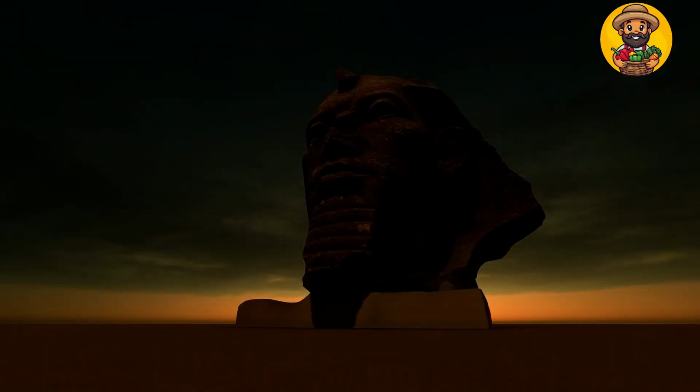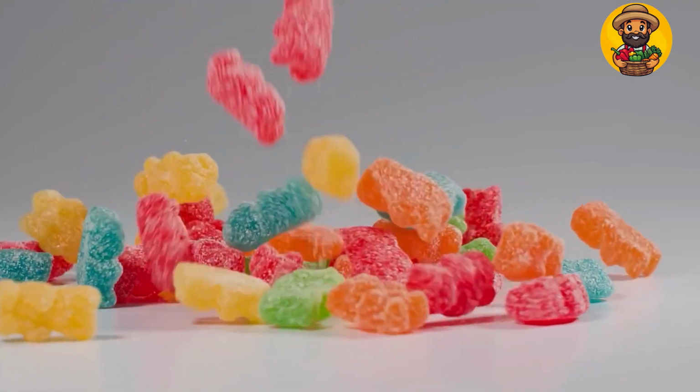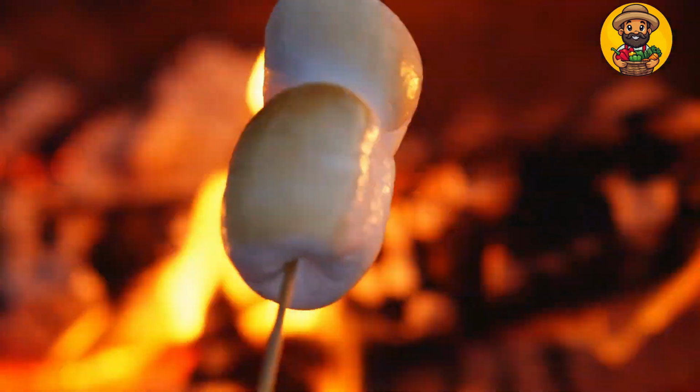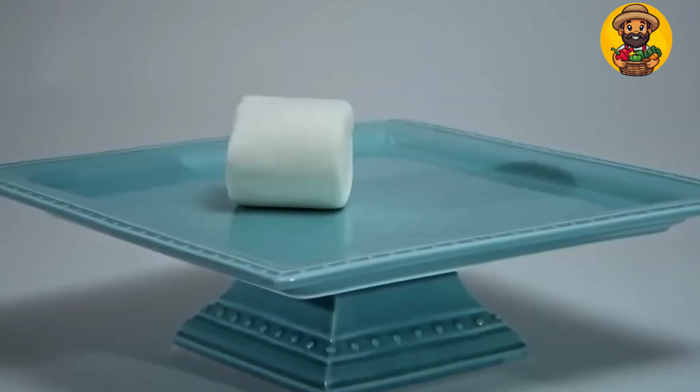From their humble beginnings in ancient Egypt to the modern-day mega factories that produce them, marshmallows have come a long way. Sweet delight. Who can say what the future holds for these fluffy treats as technology continues to advance? The history of marshmallows, from their production facility to your plate, is an interesting and delightful one.